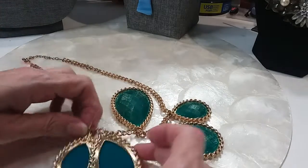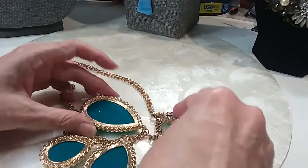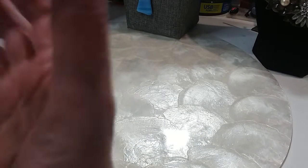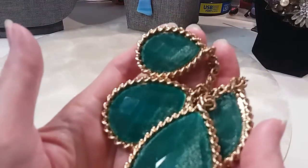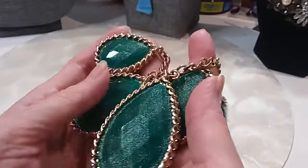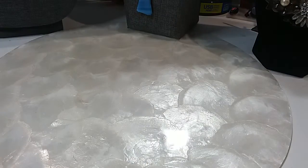But here are your pieces. Here's the back. You can see they're brand new. There's no wear on these backs. And in the front, these little teardrop shapes. They have that little gold sparkle inside this green. You can't see the goldish color in it, but it's very pretty. We'll do this one for $5. And let me give you a link. Fully extended is 20 inches, and that extender is 3 inches.